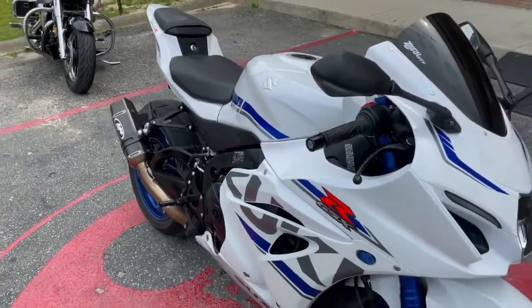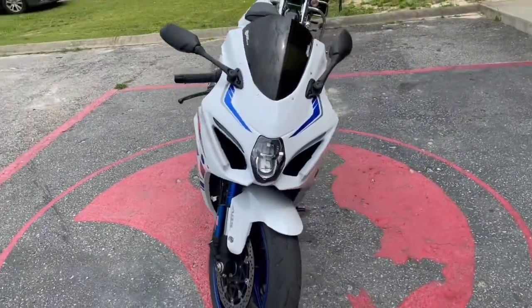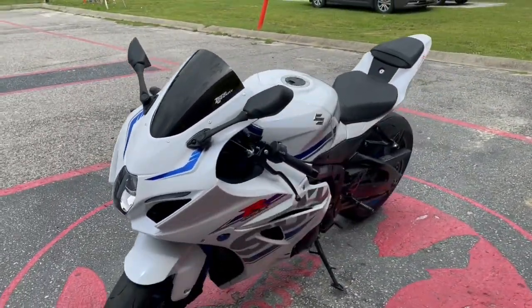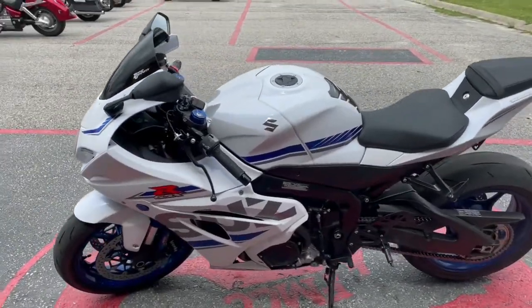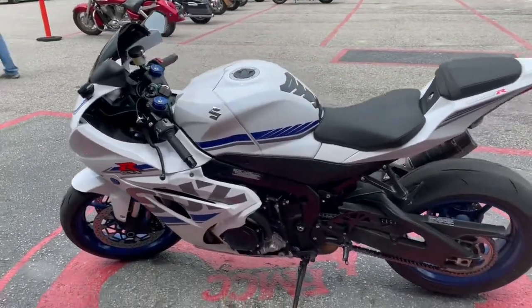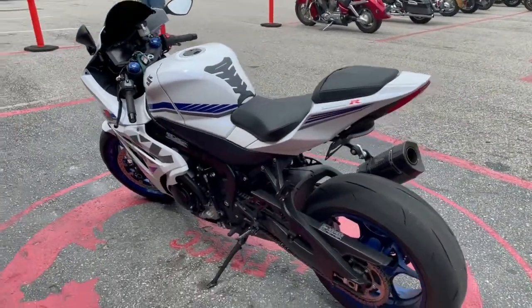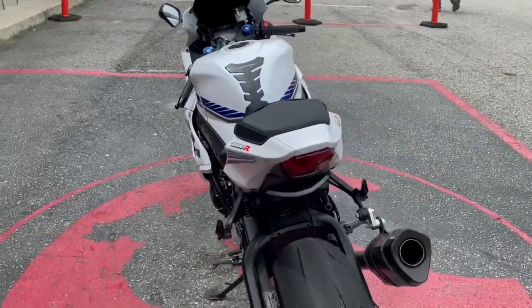Go ahead and hop right into this GSX-R 1000. It's the R version, the 2018. It's got the ABS on there, it's got your traction control on there. It's a 1000, so that's about 998 ccs altogether. It's got your Brembo brakes on there, and it's got your M4 aftermarket exhaust on there, so it's going to sound very nice and very clean when we start it up.